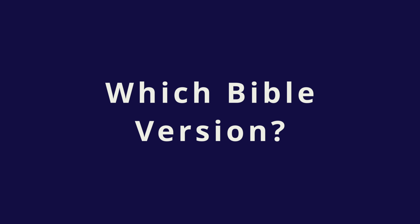Next, what version should I read? If you're a beginner, you should read an easier version like the New International Version, the New Living Translation, the Orthodox Study Bible if you're Orthodox, the New American Bible if you're Catholic. For more experienced Bible readers, you could try a more literal version like the King James Version, which is the one I primarily use, the New American Standard Bible, or the American Standard Version of 1901.